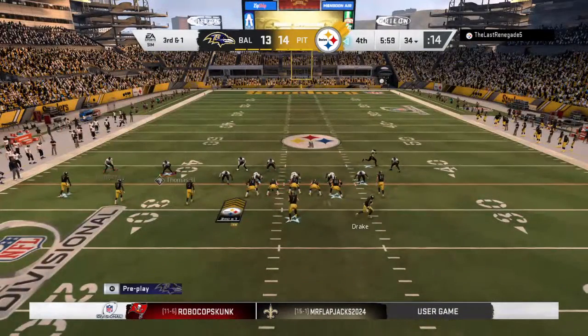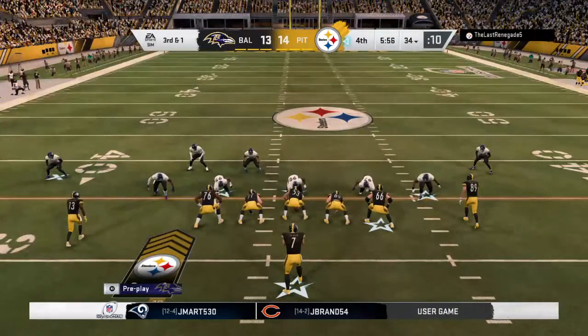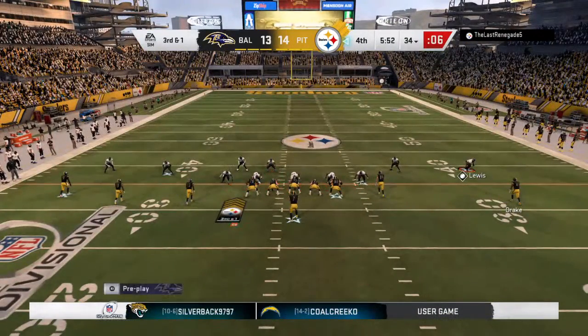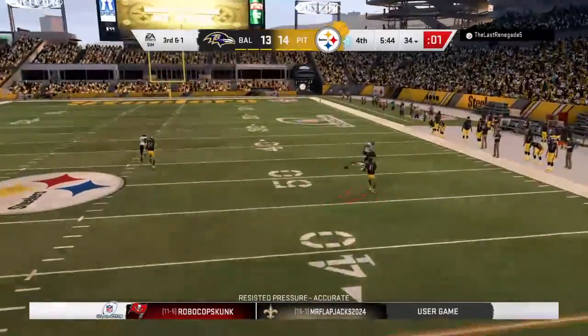Hey, box drop. Yep. 56. Mike's 56. Watch the run. 56 to Mike, boys. 56. Check, 56. Silver. Hey, Zoo.